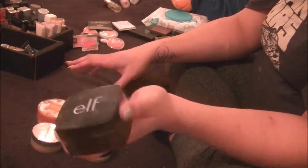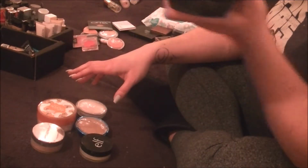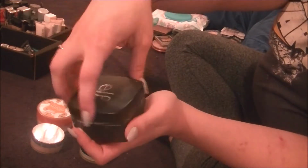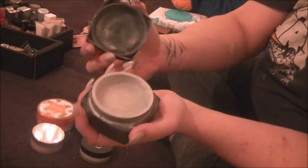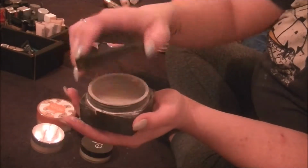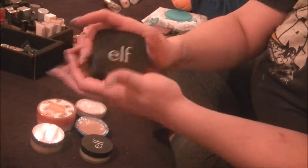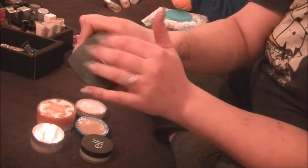This is my e.l.f. setting powder in Luminous Silk Luminescence. It's a slightly illuminating, very messy, loose powder. It has a slight beigey cast to it. It's supposed to be like a translucent. It is slightly beigey, but I don't mind that. I like the little bit of radiance I get off of it. So I'm going to keep that.